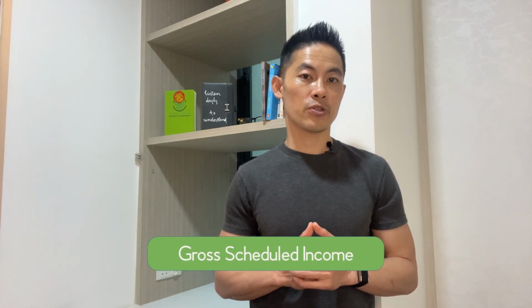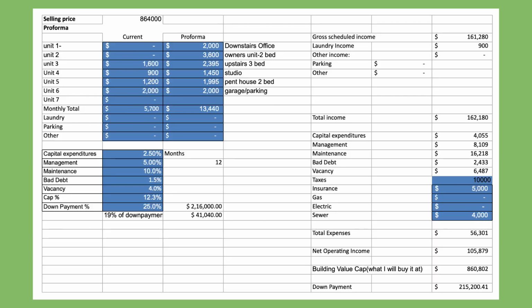First, always start with your gross scheduled income, the total rent if every unit is filled at market rate, plus any other income streams: laundry, parking, storage, etc. You can see in my sheet, I break out every unit, estimating rents based upon real comps and include every dollar I expect to collect.